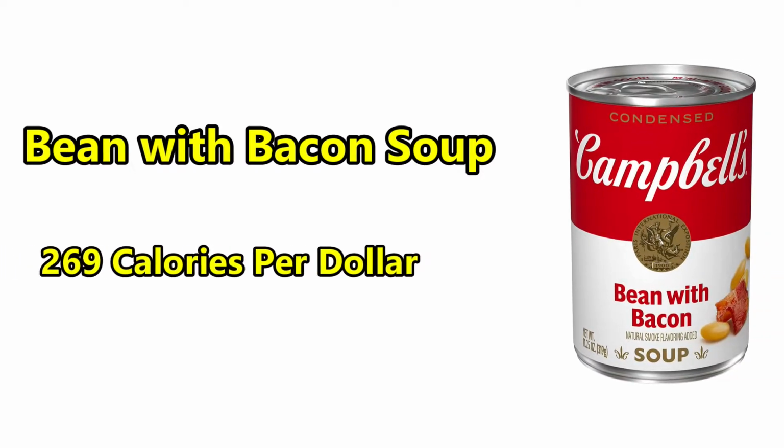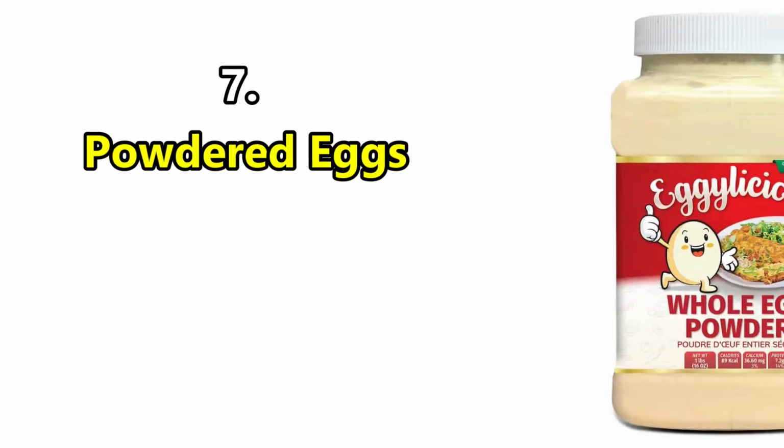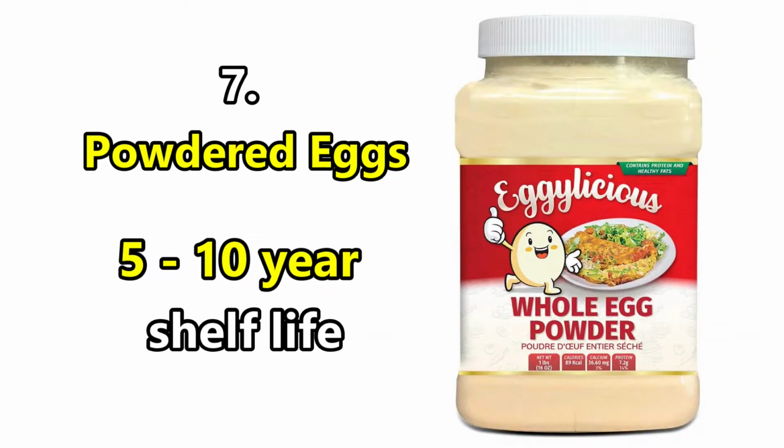Calories per dollar. Bean with bacon soup, 269 calories per dollar. Number 7, powdered eggs. 5 to 10 years shelf life.